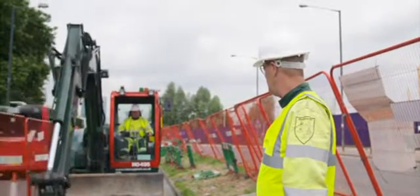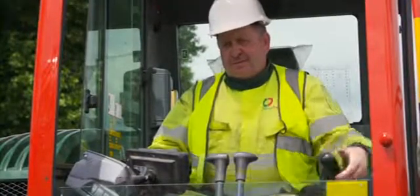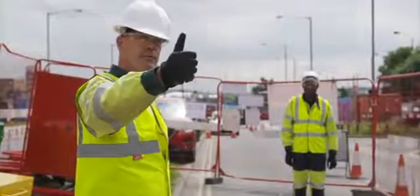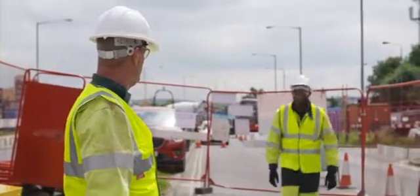them to enter. The plant controller communicates with the plant operator to stop work, power down and lower any booms, and power down and immobilize the machinery. A thumbs up from the plant controller to the new person acknowledges that it's now safe for them to enter.